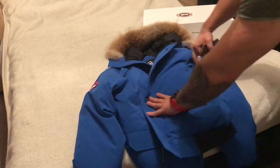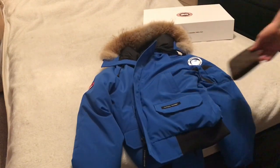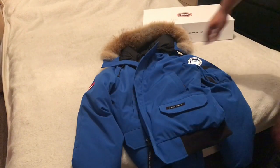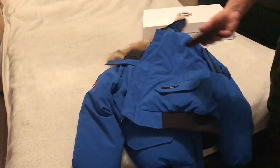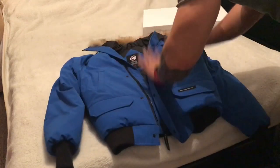Now, you can't fit anything in these side pockets, okay? You can fit the wallet in, but believe you me, that will come out. I'll be afraid that it's just gonna disappear.